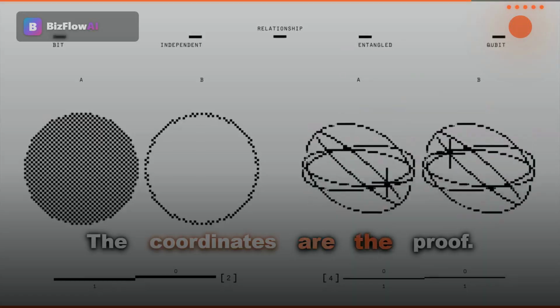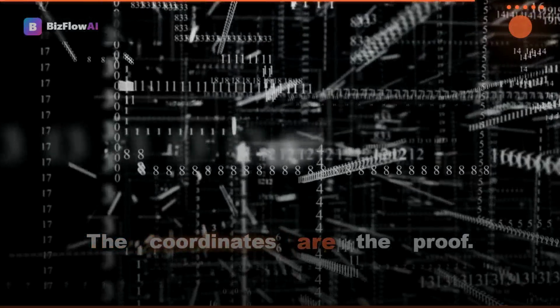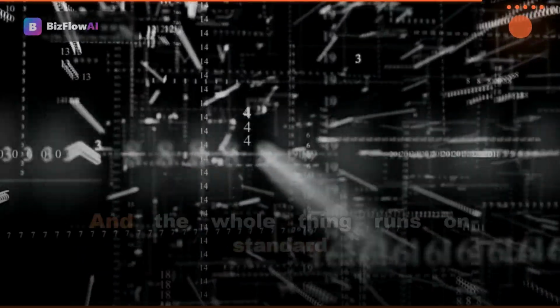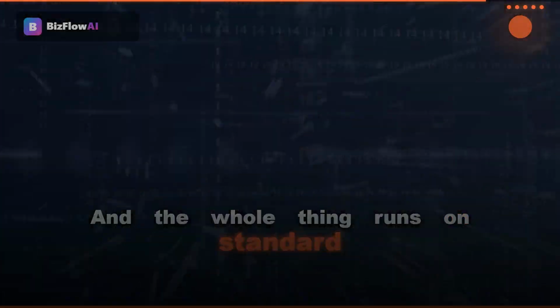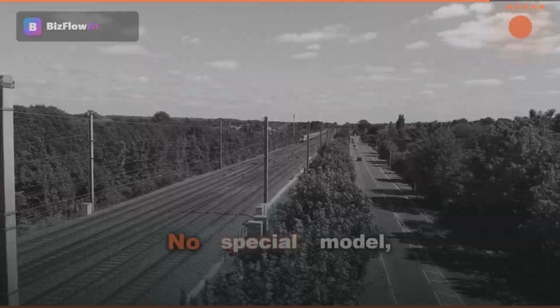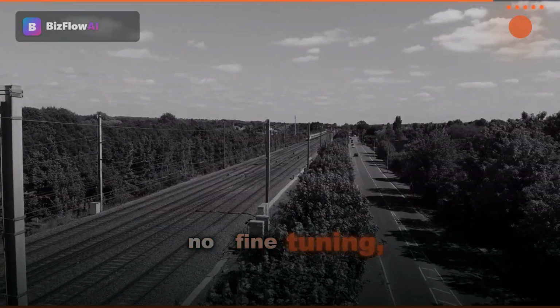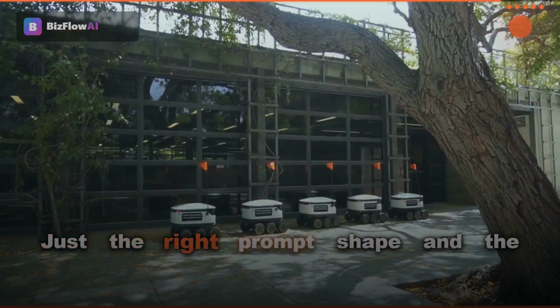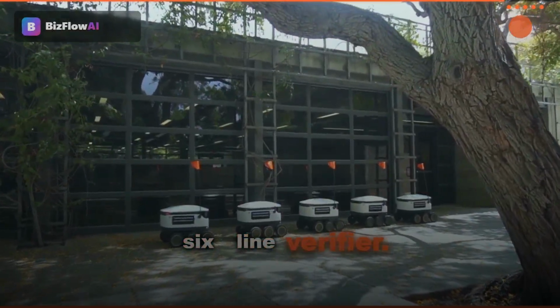The coordinates are the proof. The crop verification is the audit trail. And the whole thing runs on standard Claude API calls. No special model, no fine-tuning, no fancy OCR pipeline. Just the right prompt shape and a 6-line verifier.